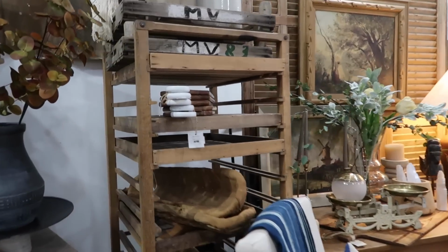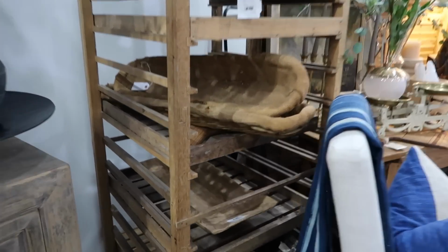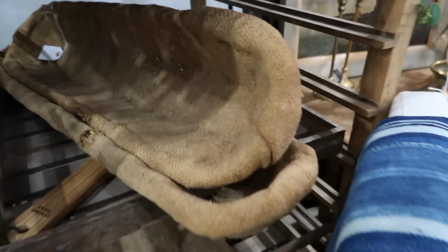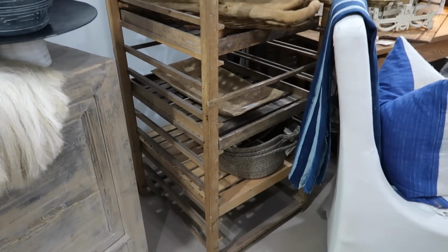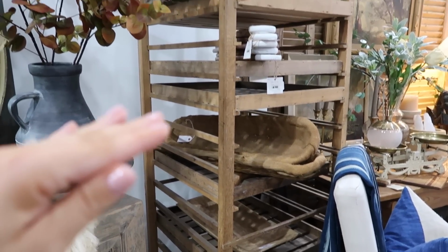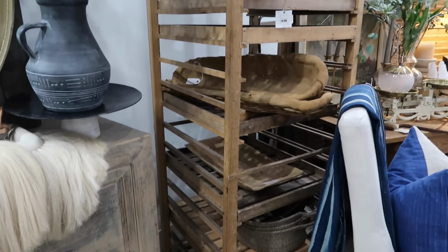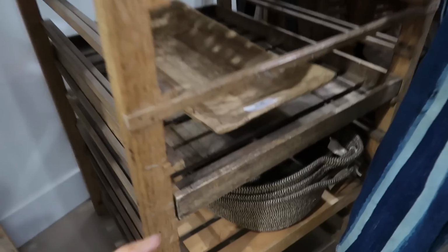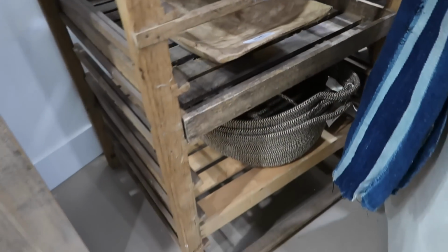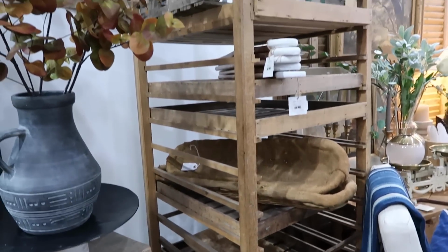This piece right here, I think this is an old bakery piece. Actually, I think it'll probably say on the tag once I find the tag. But you know what this would be good for? Drying artwork. If I could just slide my art in here and let it dry. Wait a minute. Because it has some pieces that are drawers, I could do my smaller ones, but then my larger ones, I could maybe just slide right in there. Oh my gosh, that would be brilliant.